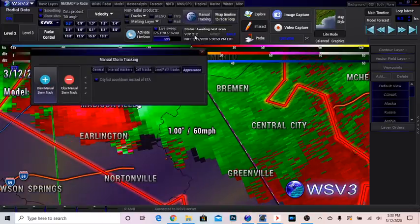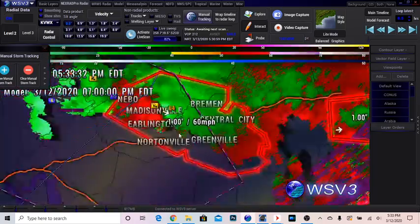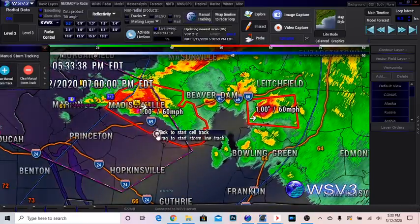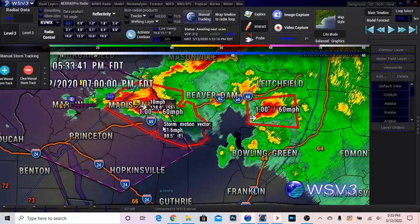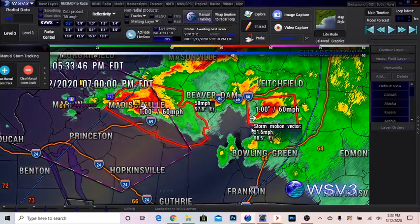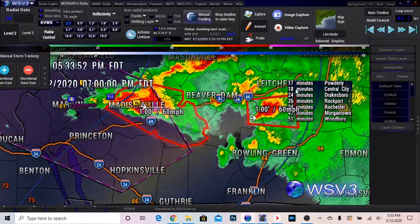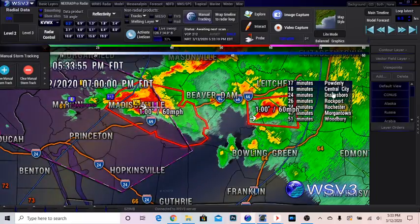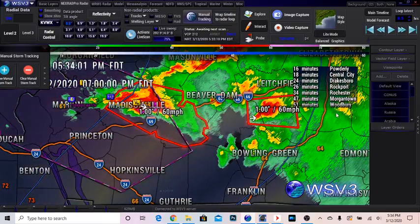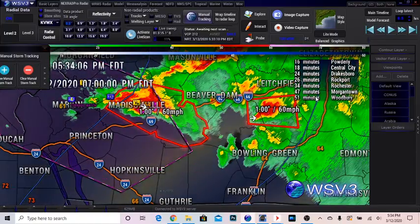Let's see here. Manual tracking. Let's see which way. Oops, wrong thing. Reflectivity. And it's going to be moving to the east at about 51 miles per hour. So these are fast-moving storms as well. It's going to be in Powderly in about 17 minutes, Central City in 18 minutes, Rochester as well in 34 minutes, Morgantown in 47 minutes, and Woodbury in 51 minutes as well.